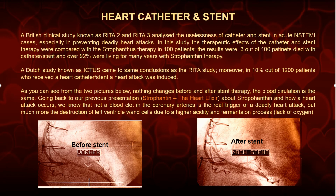A British clinical study known as RITA-2 and RITA-3 analyzed the uselessness of catheters and stents in acute and STEMI cases, especially in preventing deadly heart attacks. In this study, 100 patients who had the catheter and the stent were compared to patients on Strophantin therapy, and the results were that 3 out of 100 patients who received a catheter stent died, and over 92 were living for many years with a Strophantin therapy on the other hand. A Dutch study known as ICTUS came to the same conclusions as the RITA study.